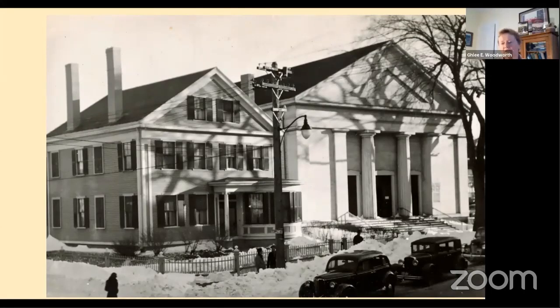The Whitefield Church. It was built in the middle of the 1800s and was eventually taken down in the about 1940s. And the Institution for Savings Loan Office is there now. There's great pictures of the cars.